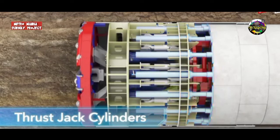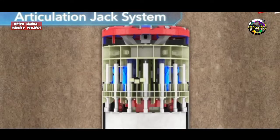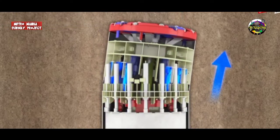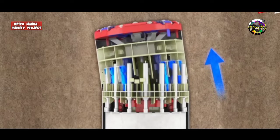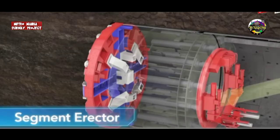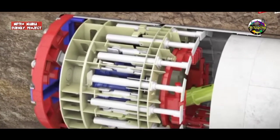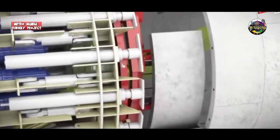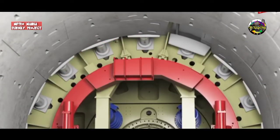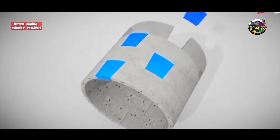Thrust jack cylinders are extended to push assembled segments, and the counterforce pushes the TBM forward. The TBM is equipped with an articulation jack system for negotiating sharp curves. The machine is composed of a front and rear shield, and the articulation enables them to excavate these curves. The erector holds a segment for each stroke of excavation, assembling these segments in rings. The erector places each segment in place individually, and then places the key segment, completing the ring. The TBM uses a symmetric staggered joint construction.